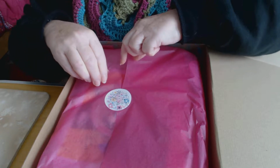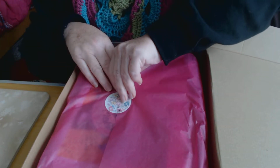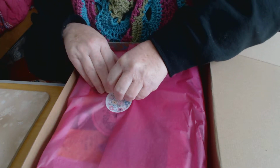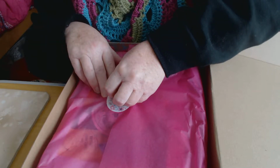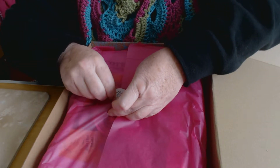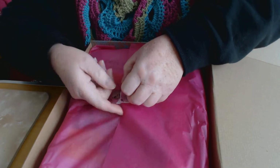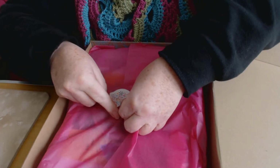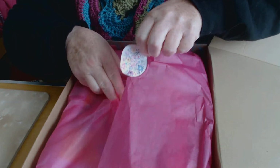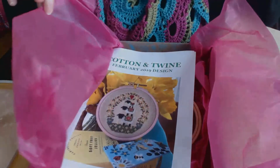There we are, this beautiful pink paper, sealed with a very pretty sticker. I always think it's a great shame to open this. I should have bought a pair of scissors over. It's inevitable it's going to tear. It is tissue paper after all. Here we are. Excuse the crinkling, but it's exciting.